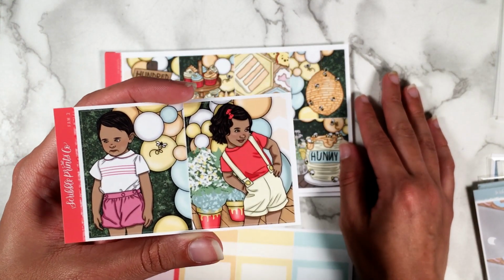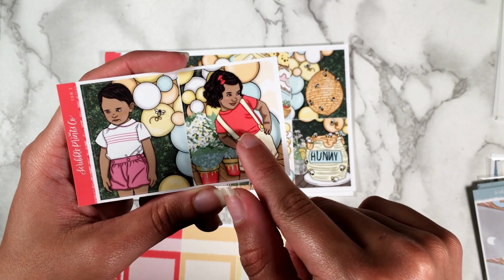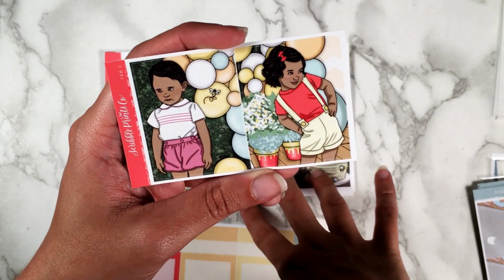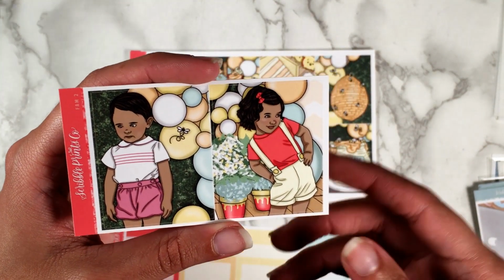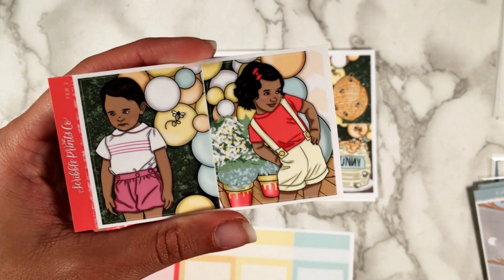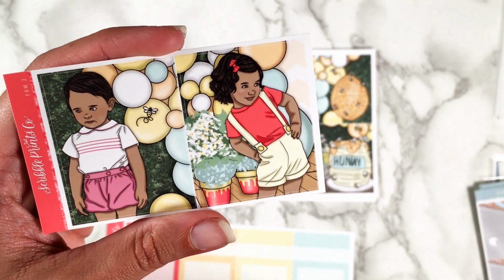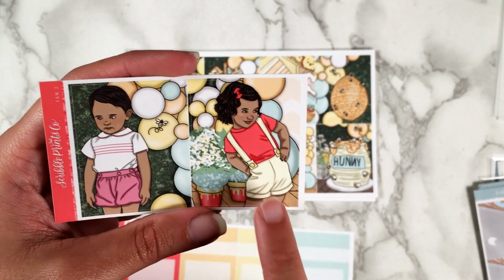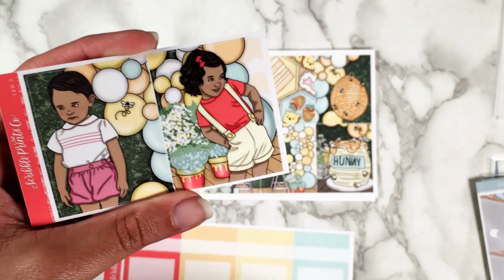I just love how this girl is Pooh and the little boy is Piglet. He's like having an attitude. He does not want to be at this birthday party. He's over it. It's not his birthday. He's not the one getting the cake and the presents and all the attention. He is upset and he wants to go home. But this girl is like all that. No, it's her birthday, clearly. She has that attitude like it's her birthday party.